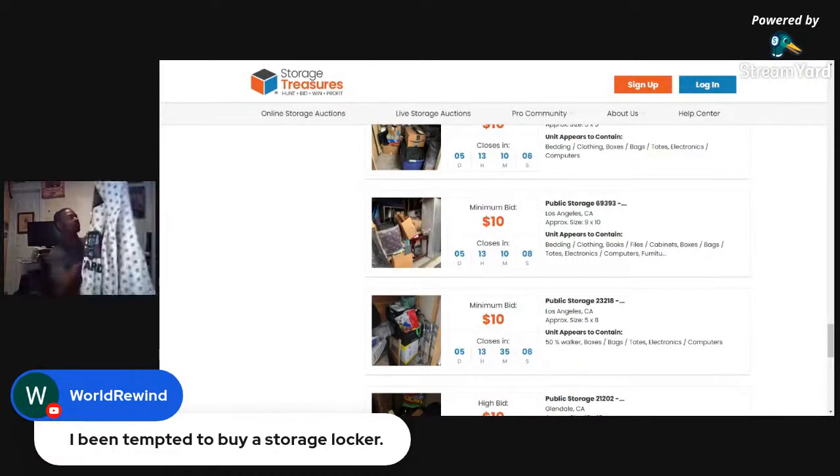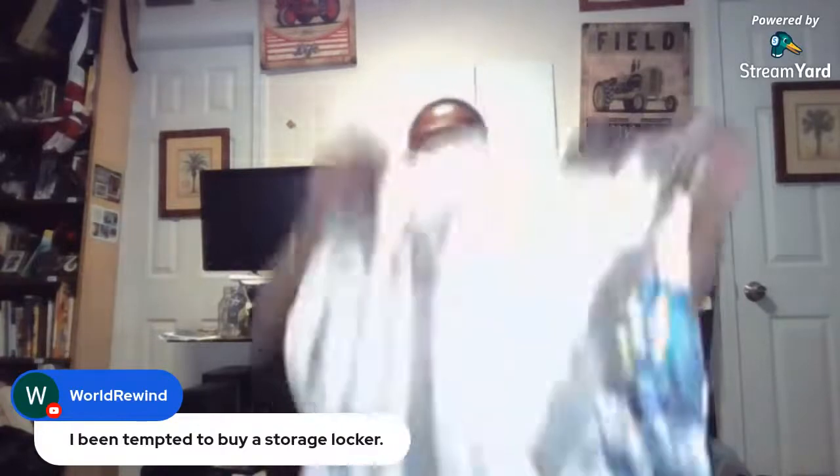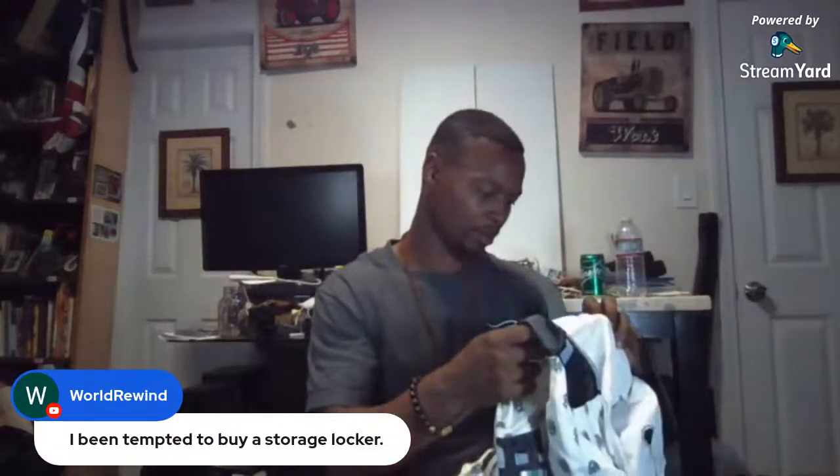Hey, this looks cool, huh? Let me see if I can. Yeah, there we go. This is like a stormtrooper hoodie or whatever. The hood is like a stormtrooper. I think it might not sell on eBay though. It's gonna depend on the brand. Let me check this out, y'all. Joff hoodie.